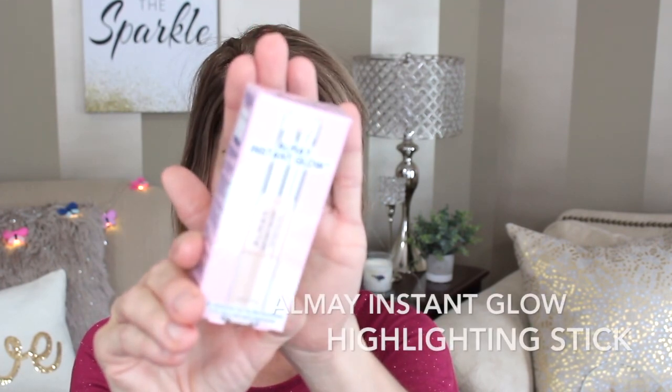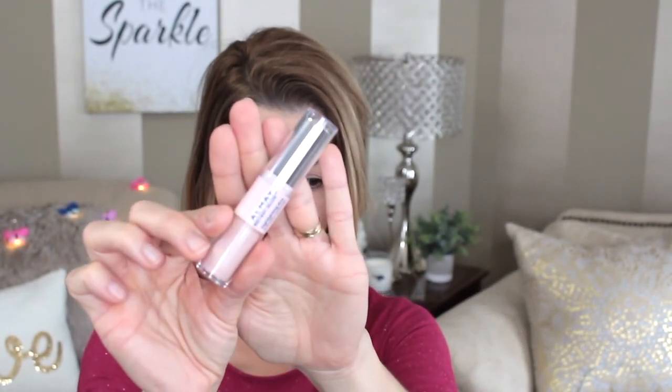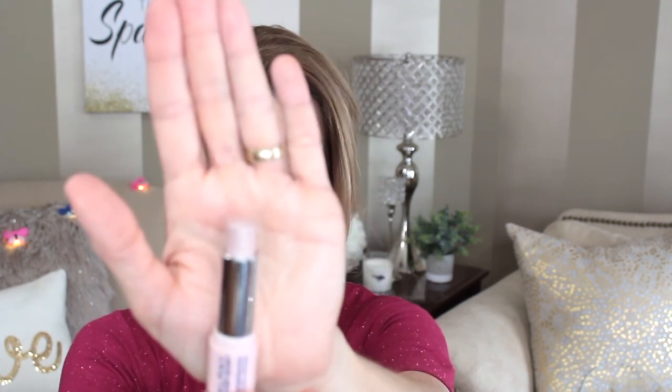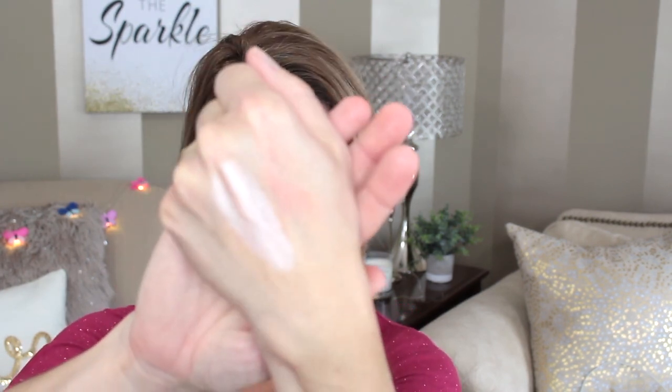And some other new fun things. So I did pick up this product and I got it in Rite Aid. The Almay Instant Glow. It is an illuminating stick. Really pretty, sleek look to this. So what you'll do is twist from the bottom. Here is the product, and we're going to use this as an illuminator. And it's got a pink tone to it. There are two shades. I don't remember the other shade. This one here is number 100. It is Soft Glow. And look at that.